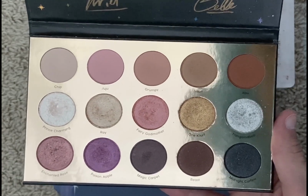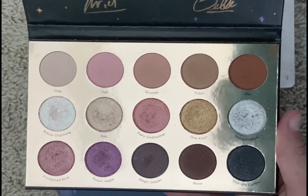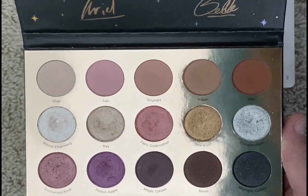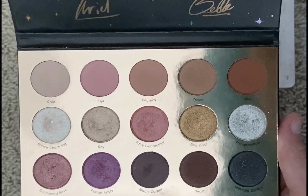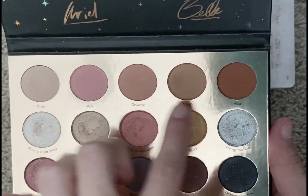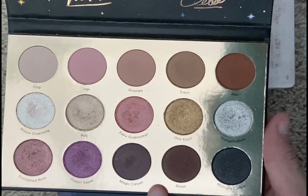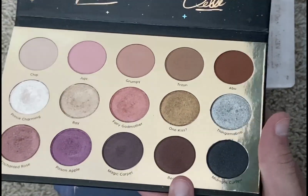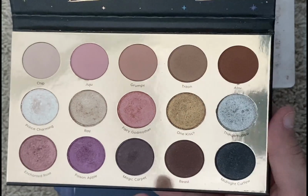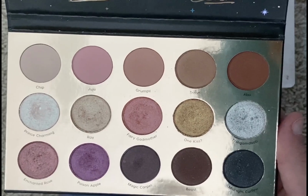A lot of people, when this first came out, they were saying that they thought this was kind of boring. But me, being a super neutral lover, I thought this was absolutely stunning. It doesn't have as many mattes in here as I would like. It only has these three, this and this one. Those are the only true matte shades in this palette. You can use like this B shade. It does have a little bit of glitter. I don't know if you'll be able to see it on camera, but it has some gold glitter in it, but that can pretty much just be tapped away.